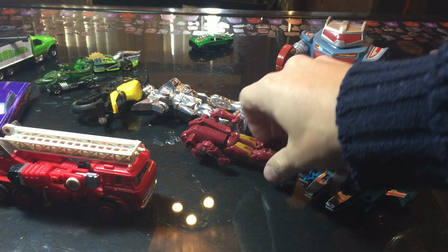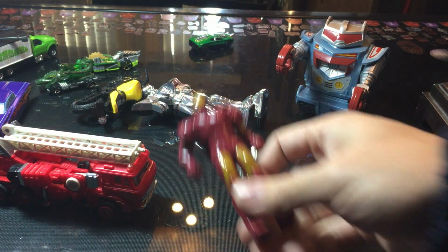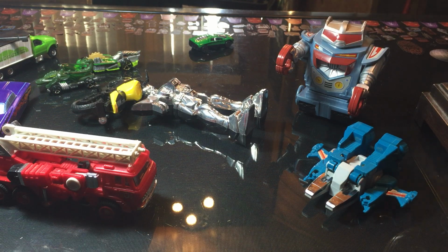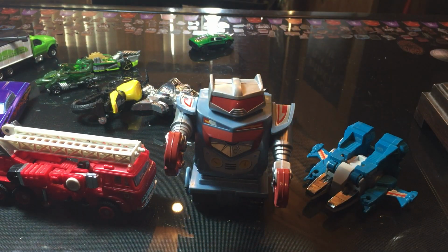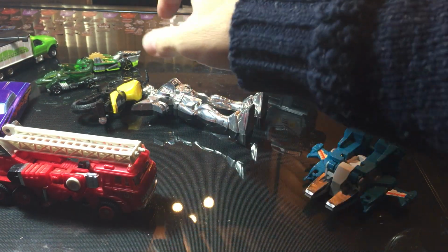And then I found some other random stuff, an Iron Man, probably not anything worthy of keeping. But this guy was pretty cool. He's from Toy Story. My daughter is a big Toy Story fan, so I'll give that to her. And then just some Hot Wheels stuff.